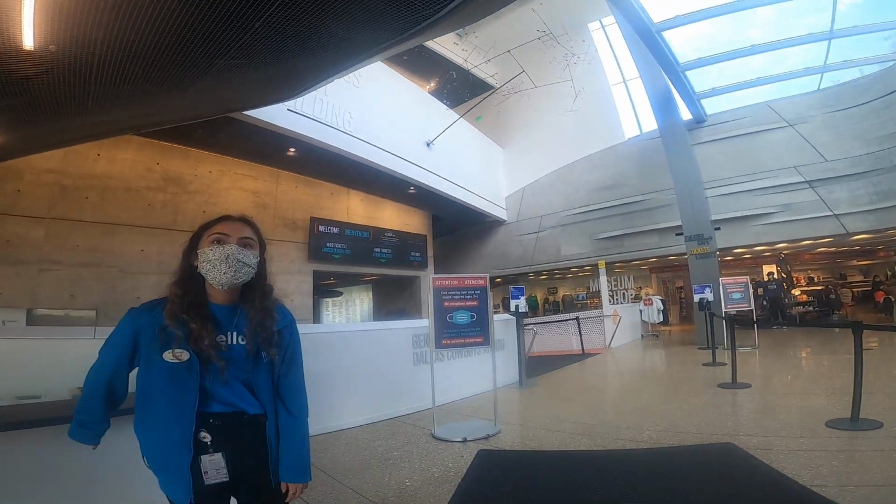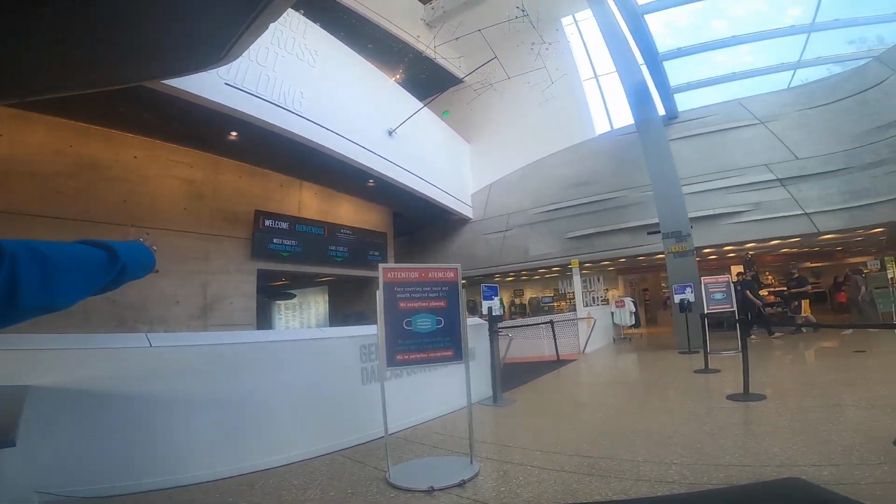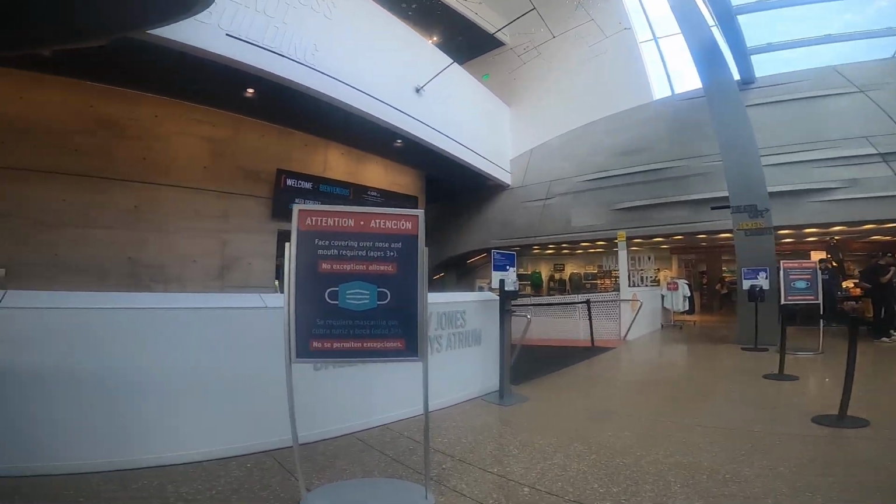Hi. Do you have tickets for today? I don't. Okay, so if you just go down this ramp to the left at the bottom, you can purchase tickets down there. Perfect. Thank you. Will do.